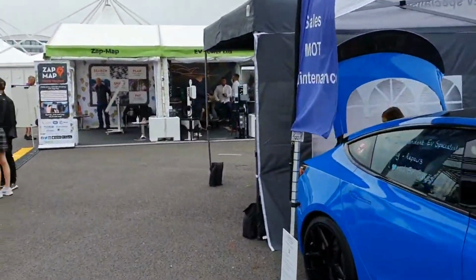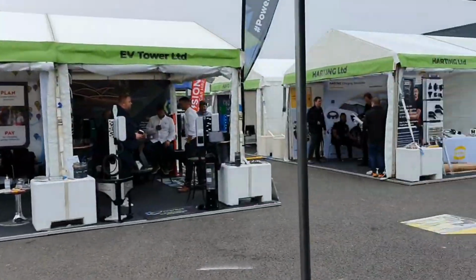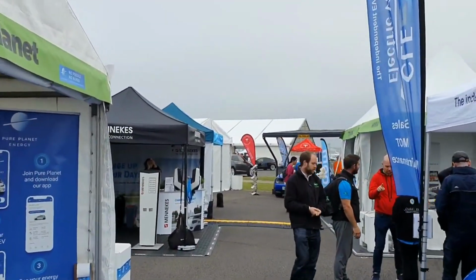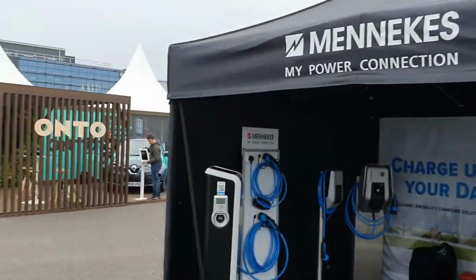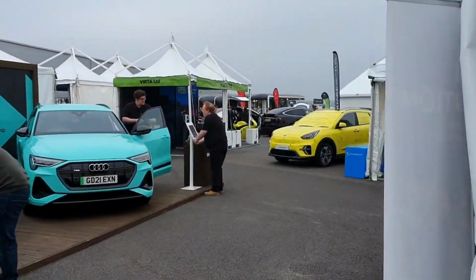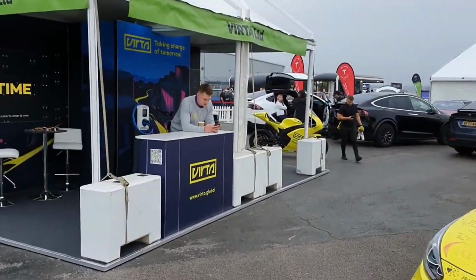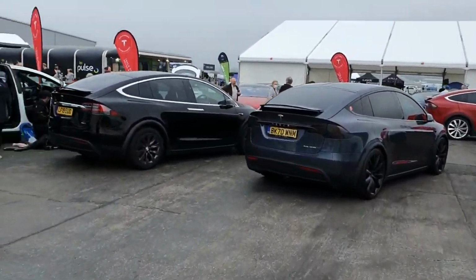So yeah, there we go. It's all happening here. Lots to see. And I'll be on the main stage later. Actually, let me have a quick walk down through here. I'm going to walk down and show you some vans, because it's an area of the market where a lot of small businesses go, "Oh, I'd love to go EV, but I need a van." So let's have a brisk walk down there.